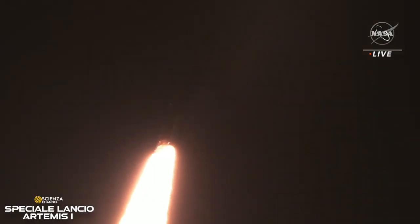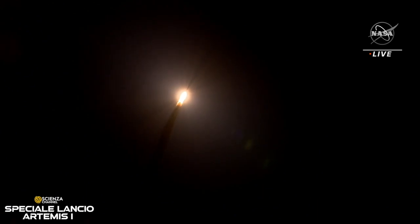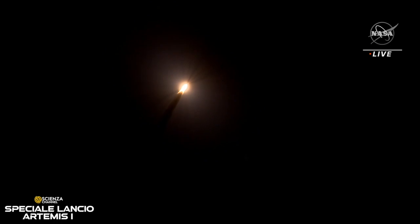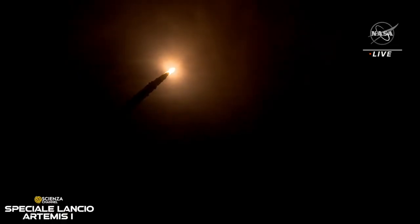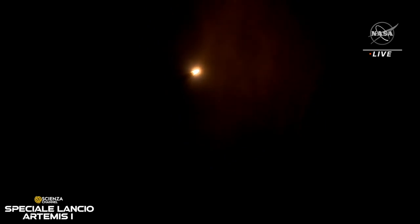First milestone will be for the vehicle to pass through max Q at about 1 minute and 9 seconds into launch. This is the greatest period of atmospheric force on the rocket. SLS now traveling 607 miles per hour. You're looking at 8.8 million pounds of maximum thrust. Quiet here in the loops in Mission Control. The 4 core stage engines are throttling down ahead of passing through max Q.